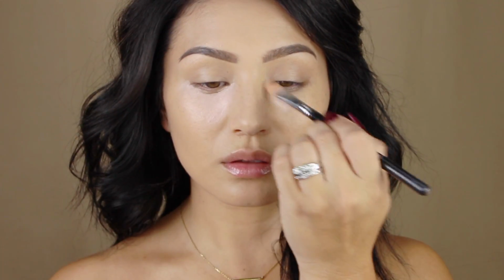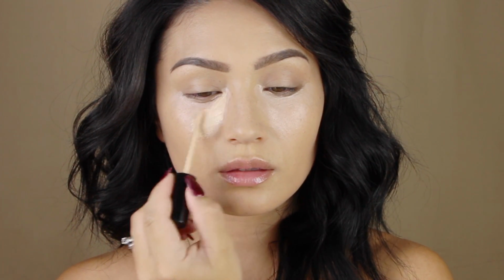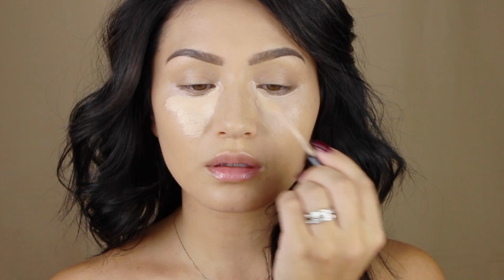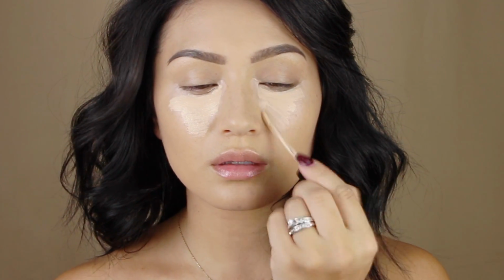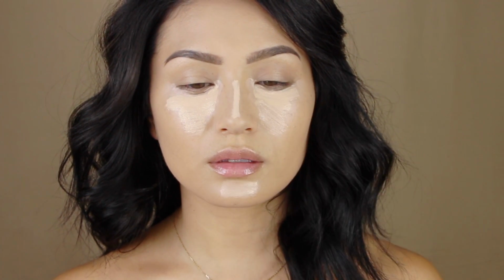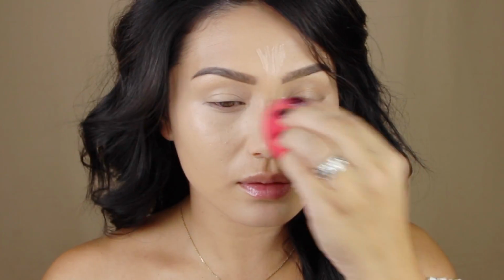So now I'm just going to color correct my under eyes because it's a must. Then I'm using the Born This Way concealer to apply that underneath my eyes, and then I'm also highlighting with this. I'd forgotten how much I love this concealer. It's very lightweight. It doesn't feel heavy at all, so it's perfect for highlighting with.